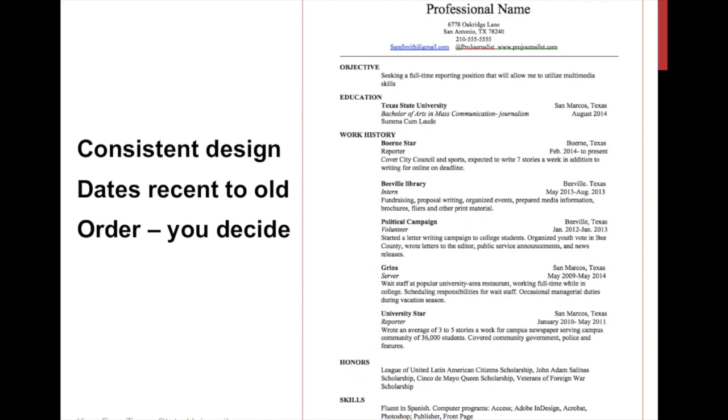On your resume, do be consistent with design. Think about your resume as both conveying information about you, just sort of as a list, but also realize that you're hoping to attract people who are interested in you, who do care about content and design. So if your resume is poorly designed or is just sort of messy, that's going to reflect on you.